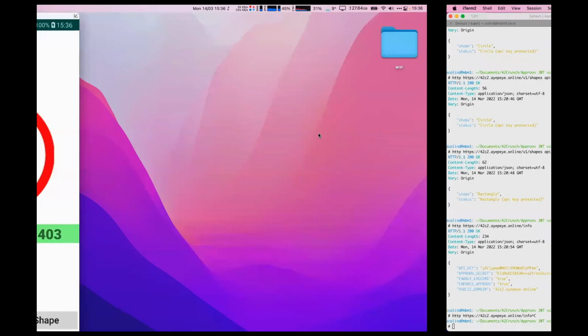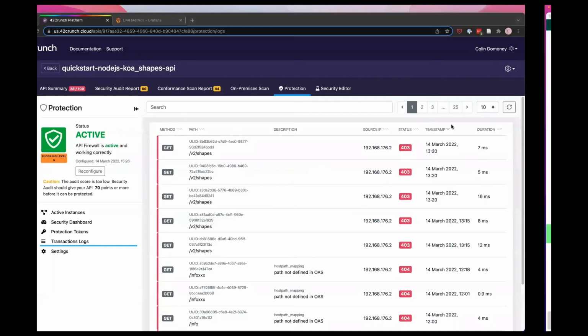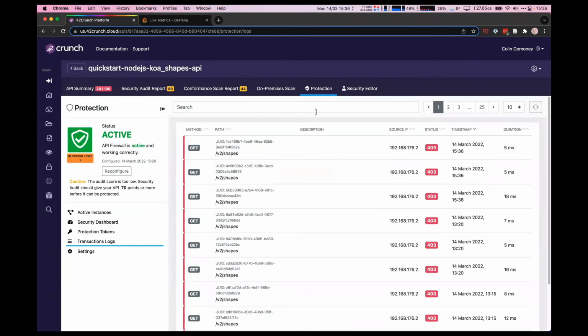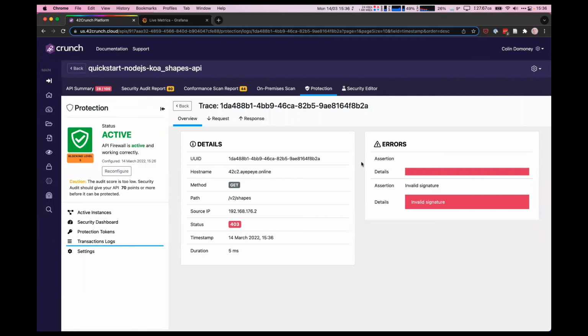If we just remember our topology and environment, we've got 42Crunch sat in the middle here. So let's go and see what 42Crunch is seeing on that network traffic. Let's refresh those tokens, and we can see we've got three 403s being reported by the 42Crunch platform on that V1 shapes endpoint. So it looks like 42Crunch is not happy with the token it's been given.